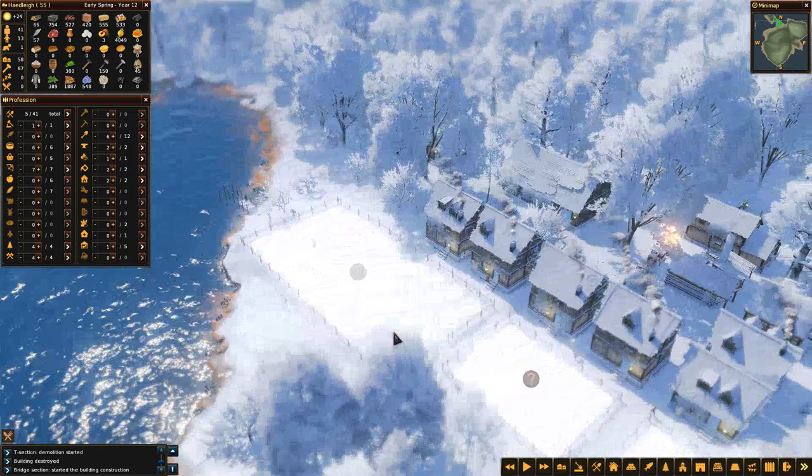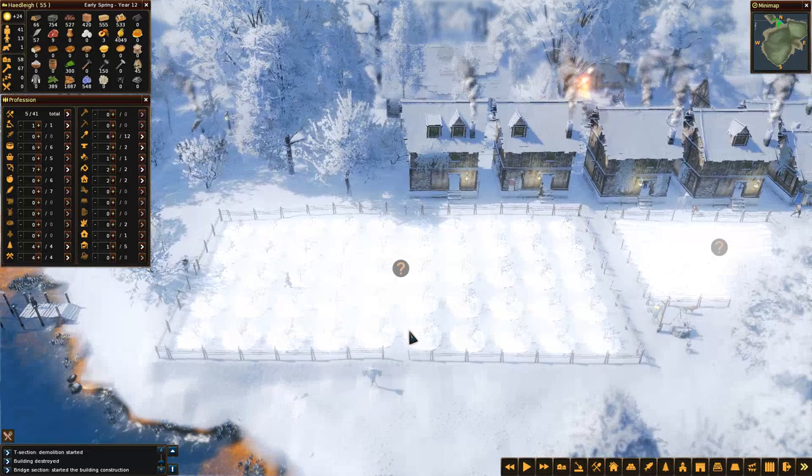Really? Did I see that correctly? Is that a 6-person orchard? Holy crap on a stick. What the hell did I do building it so big? Well, okay, that's fine.